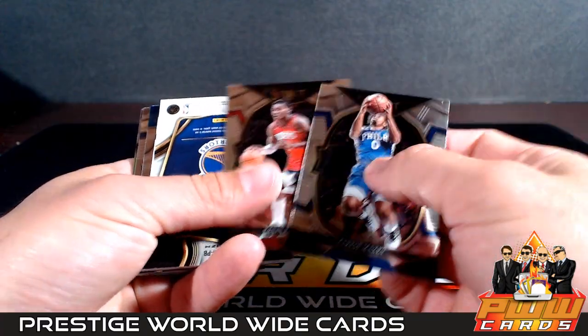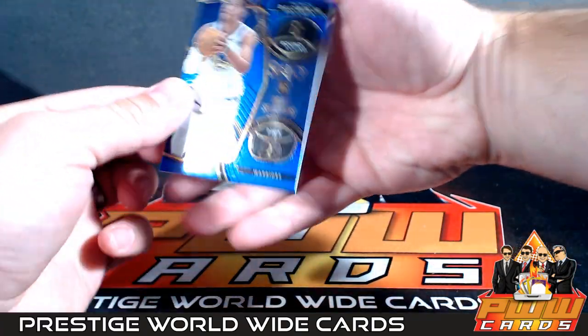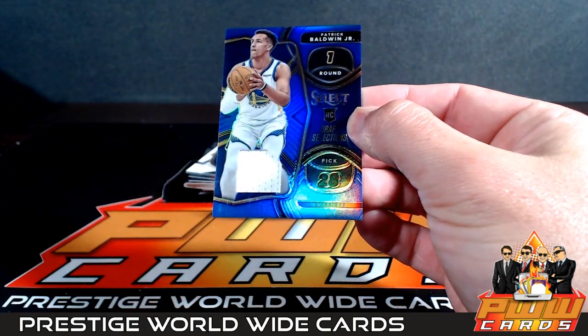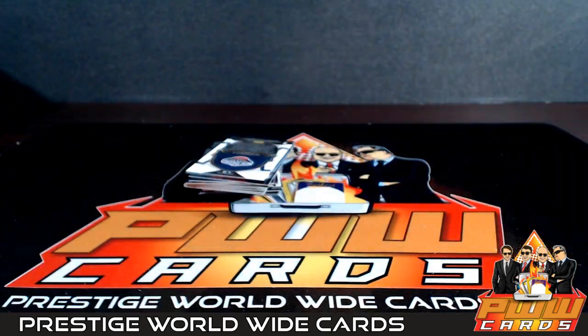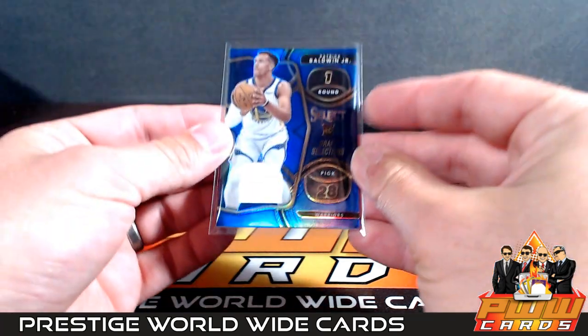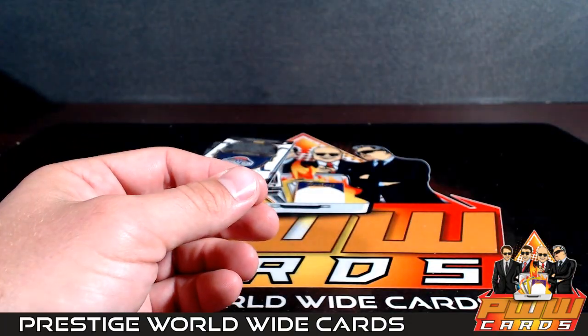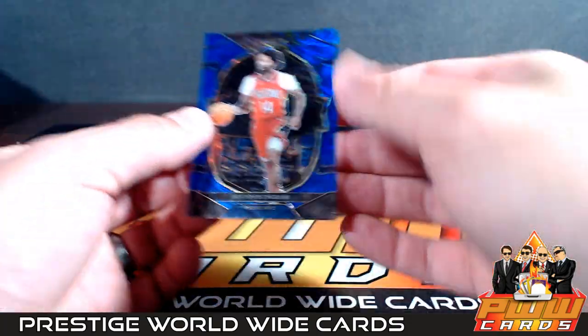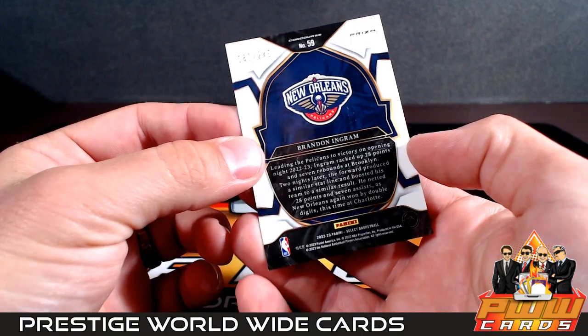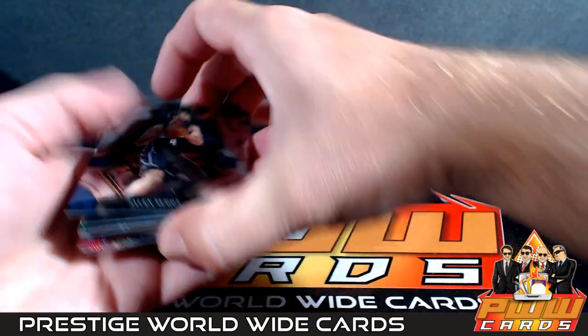Nice looking card. The Warriors getting in on the action. Here is a Patrick Baldwin Jr., single color team colorway blue relic. How about that? 54 out of 75 for the Golden State Warriors. And then a Brandon Ingram blue, 80 out of 249 in the concourse. A lot of nice inserts tonight coming out of Select.